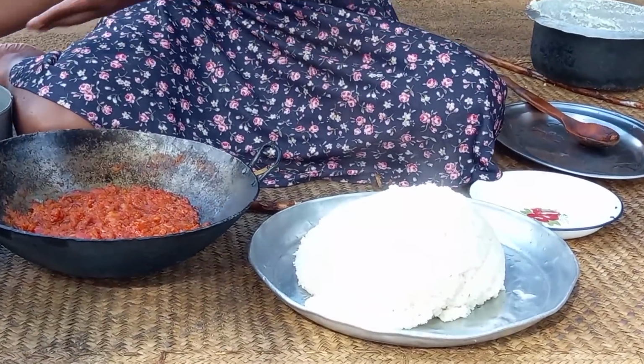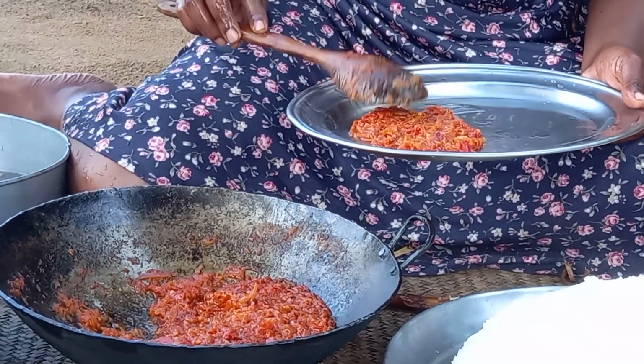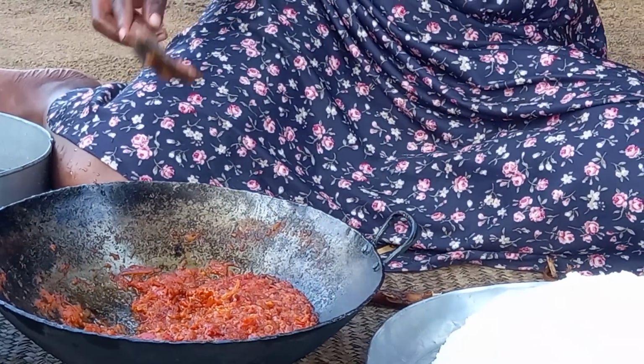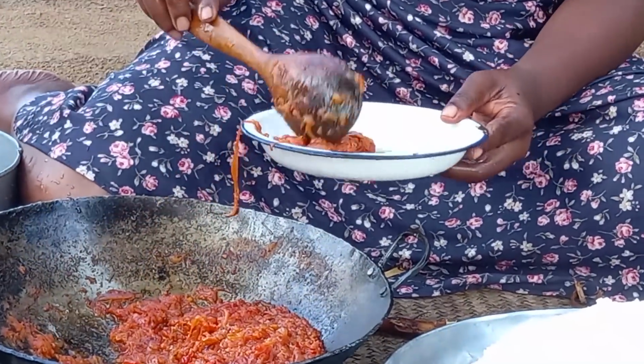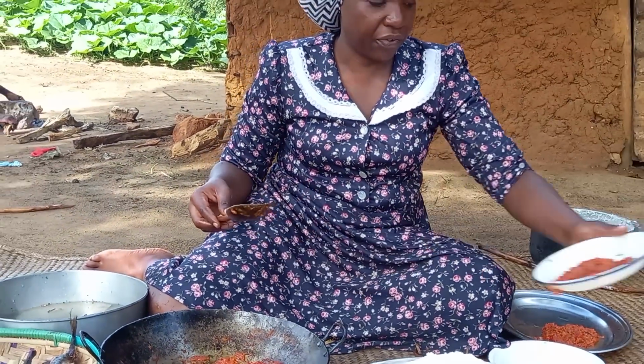Remember, this type of curry is meant for both men and women in the village suffering from constipation. Let me know in your village if this is the same. Drop a sweet comment for your girl. This is Giriamaland, Coastal Kenya, Africa.